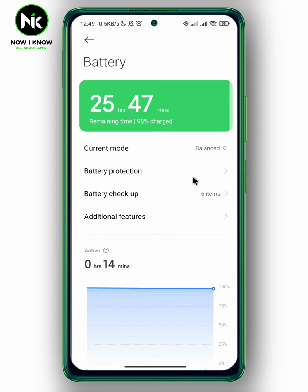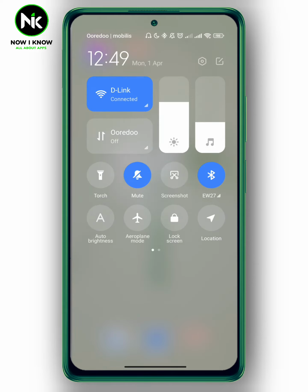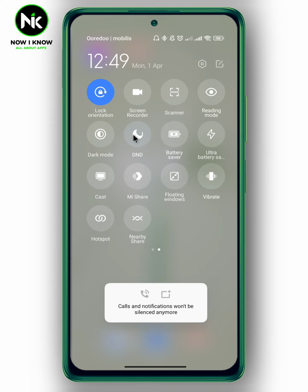Now, the second thing we're going to do to fix this problem, we're going to go out from here and swipe down from the right corner of your screen and make sure that the Do Not Disturb mode is turned off, because that will prevent any notification from coming through to your phone. So if it is turned on, just turn it off.